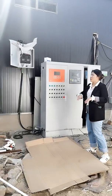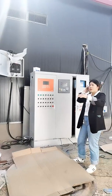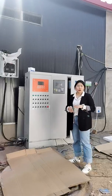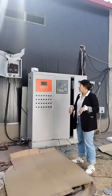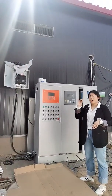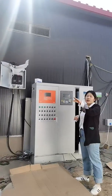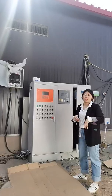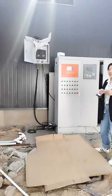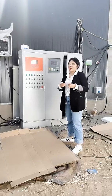Maybe you have a question: how to control the exhaust fans and the air inlet window angles? You don't need to operate manually. This system, just like people's brain, can automatically give orders to the exhaust fans and the windows, so it can adjust automatically according to the indoor temperature and humidity.